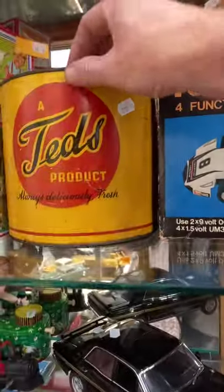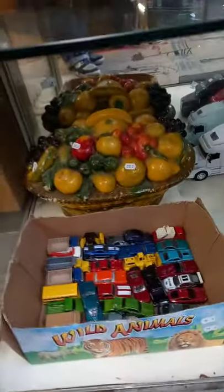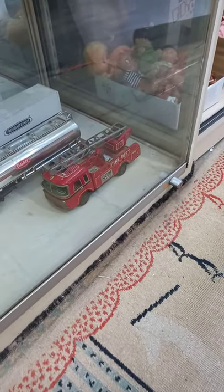These are cool, all the sort of stacking blocks. Ted's peanut tin, but it's a bit unusual that it's upside down. The lid comes off on the base. Boxed car, some trucks. Die casts, basket of fruit. Big lot of trucks and the little tin toy fired trucks, a separate lot.